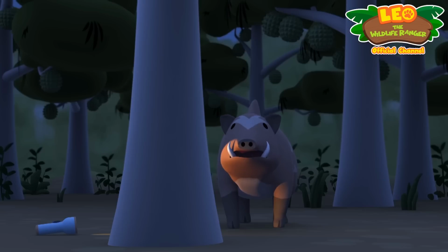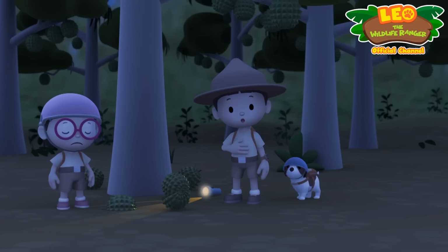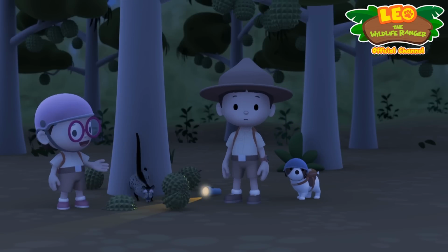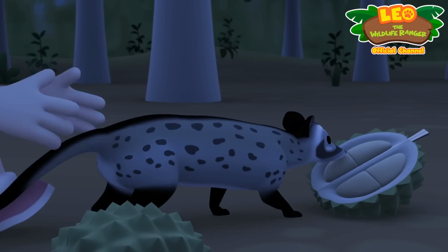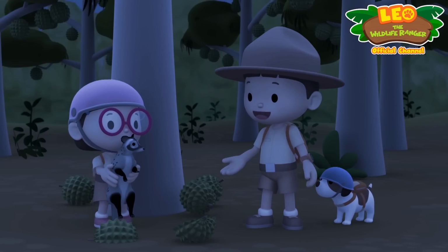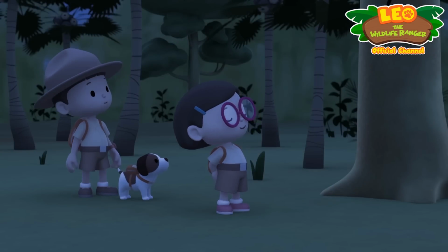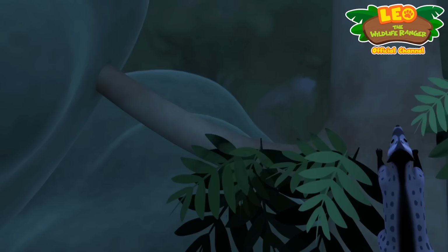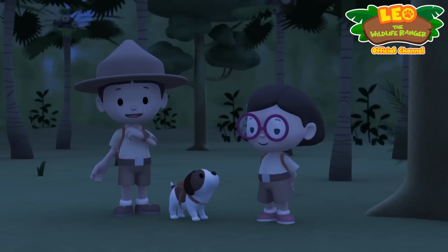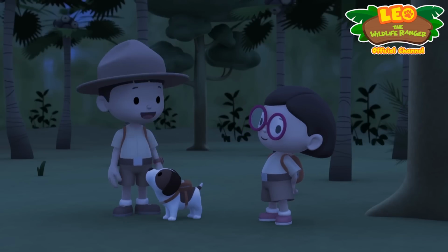Poor boar. I don't think it deserved that. There you are. You got us worried. Great. We found our Asian palm civet. Let's head back to the Jeep. We did it! We found a home for the Asian palm civet. Great work, everyone!